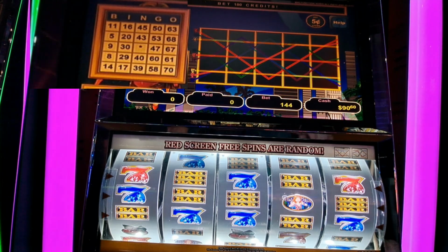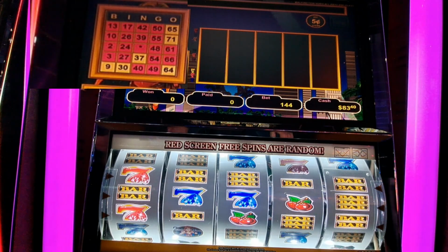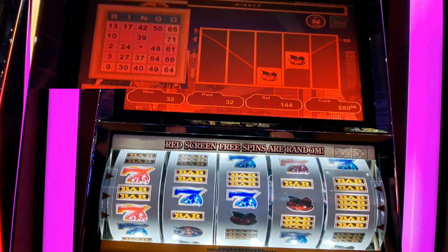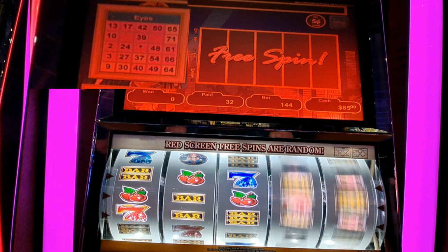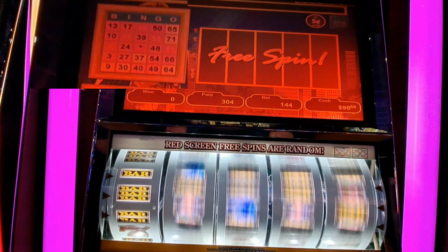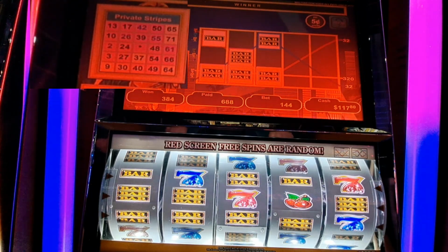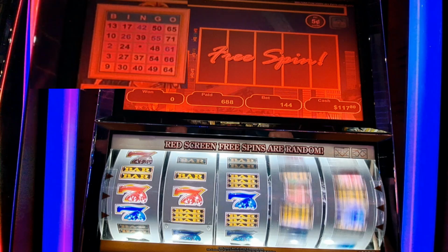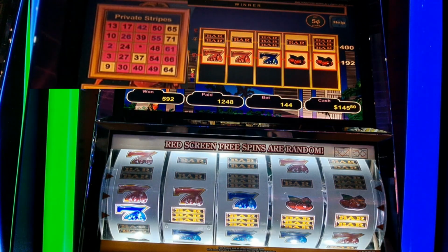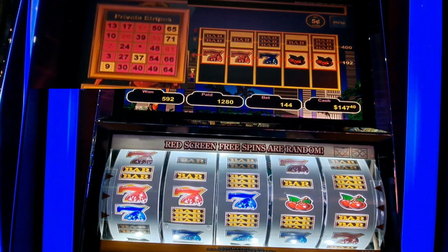We're gonna go to 144. Come on, right there. Let's get it. Okay, got a red screen on eyes. Went to private stripes. Okay, went to private stripes again. It's got to come off of that. There's some 7s. Kicked it out. It hit private stripes one more time. It kicked it out. About 60 bucks.